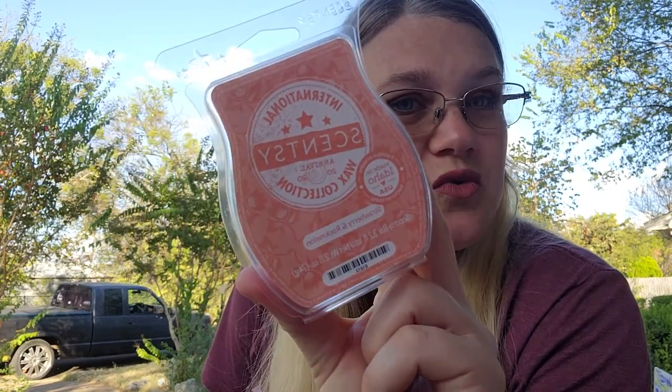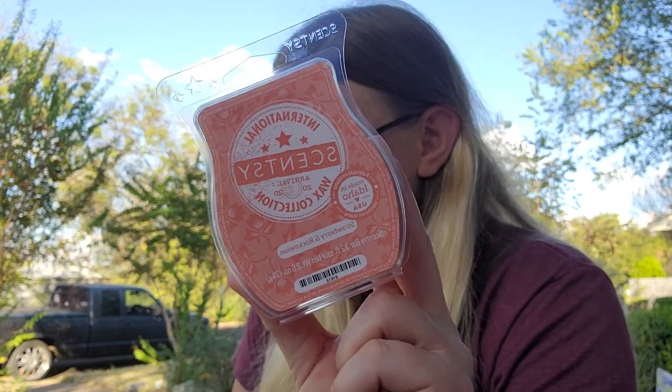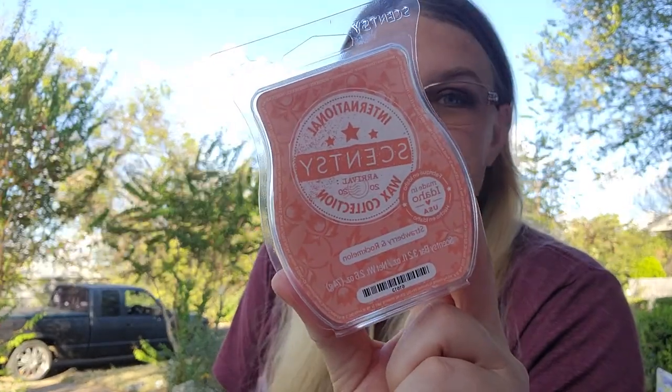This is from the International Wax Collection. It had five balls that came back, and this one was my all-time favorite out of the five of them, so I added it to my club. And it is the strawberry and rock melon. No surprise there. It is a strawberry scent, and I love me some strawberry scents, guys.